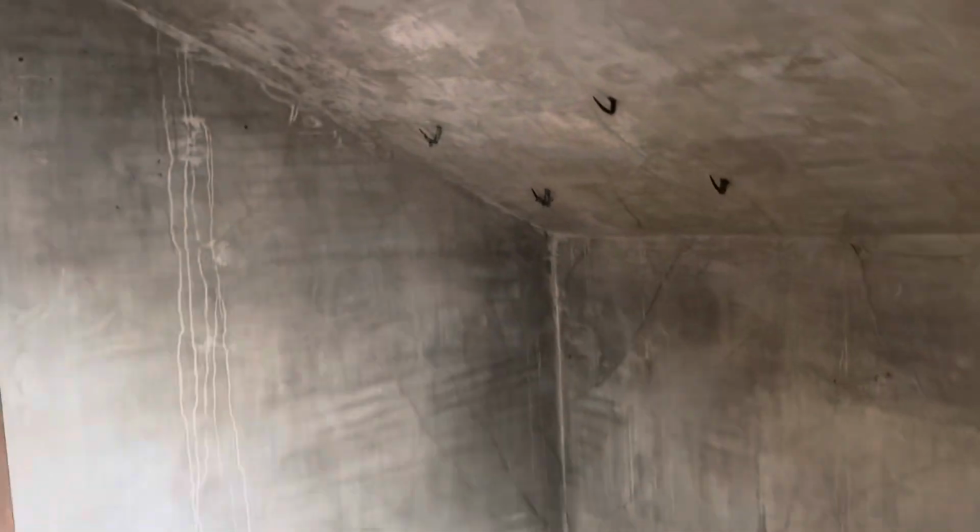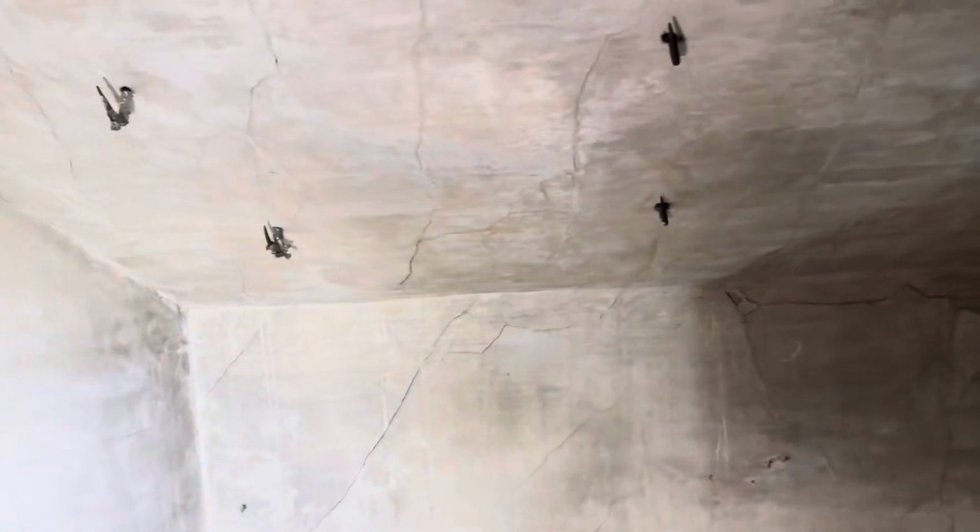So, this room has a very interesting history around it. The original owners of this house were butchers, and these hooks on the ceiling are where they would hang the meat to cure. As you can see, the stains on the floor from the meat. And if we look closely, the owner explained this to us, you can see chop marks and stuff. Very interesting.